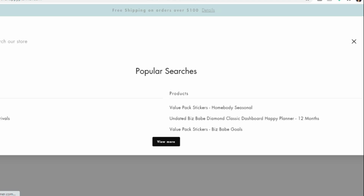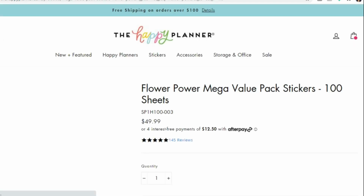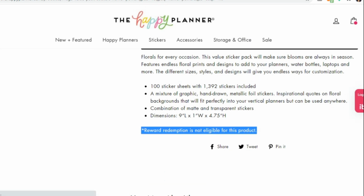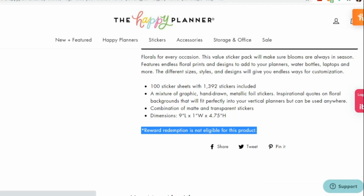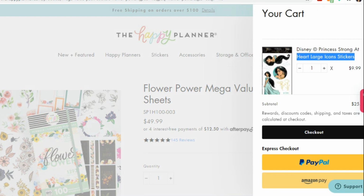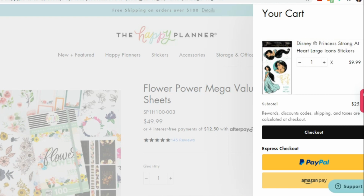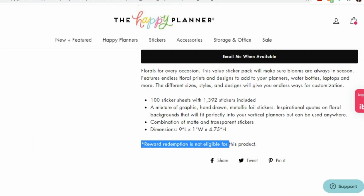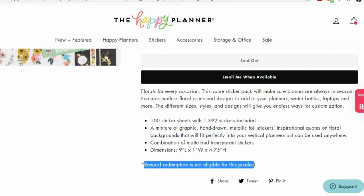Let me see here if I can find an example of something that you can't use your rewards on, which I think Flower Power doesn't let you because it's a mega book. I think anything that is heavily discounted, as in like it's a deal, is what you're not going to be able to use. So here's the Flower Power. It is sold out, so I can't put it in my cart, but you can see right down here it says reward redemption is not eligible for this product. So that means you cannot use rewards on this product, which also means if you want to get this, but you also want to use rewards, you would have to keep these items in your cart, because we know that my rewards will work on that, and have that in there, so that way you're still getting your rewards on these items, but it just won't come off on this mega book. So just kind of keep that in mind and make sure you're checking the bottom of it.